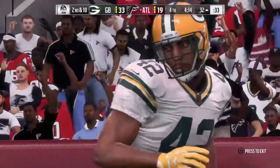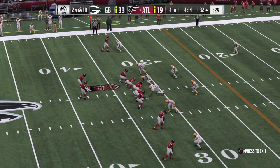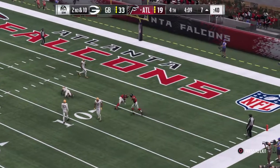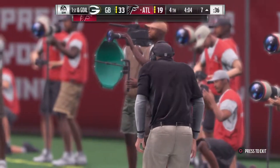Well, too much oomph, too much mustard there on that pass. They really turned it loose, didn't he? Really cut loose with that one. Sharp, strong. Didn't lead to a completion, though. Made it very difficult. That is caught at the 7. A good pickup there, 26 yards.